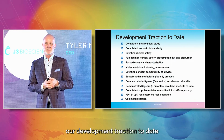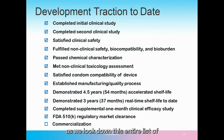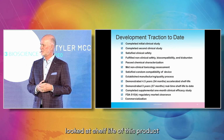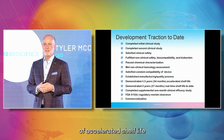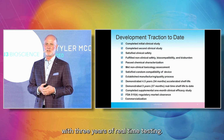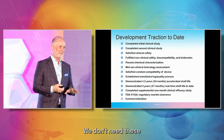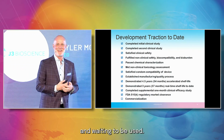So, what is our development traction to date? As we look down this entire list, getting to the top one, completed initial clinical study requires a lot of non-clinical testing. We did animal testing, we did biocompatibility testing, we did safety testing, all before we got to human studies. And then worked our way through 3 clinical studies, and we also looked at shelf life of this product, and we have 4.5 years of accelerated shelf life, and that's been followed up with 3 years of real-time testing, and we'll probably stop at the 4.5 years. We think that's enough. We don't need these sitting around in a drawer waiting to be used.